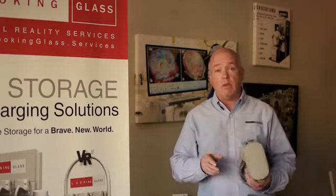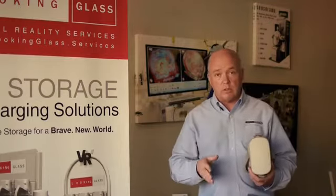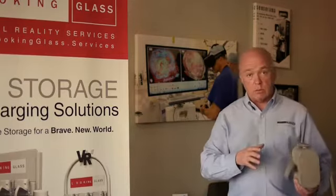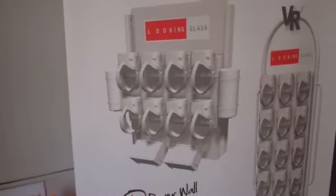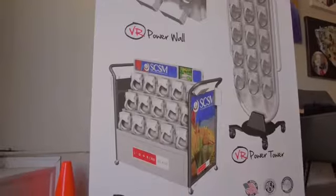And what we came up with in 2018 is the VR charging and storage solution. These are 3 solutions that will solve any problem, whether it's a fixed scenario like a training center, or an academia where they might be sharing headsets from classroom to classroom, or you even have a VR lab where you can put them on a device that will store them and also charge them. Our 3 solutions are the VR PowerWall, the VR Power Tower, and also the VR Media Cart.